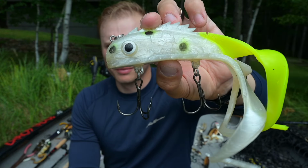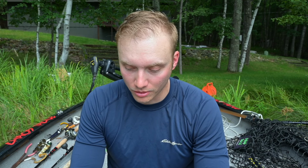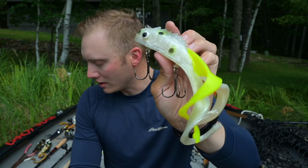The harness is coming out. It did its job. It's caught several fish for me, several muskies, and up north a few pike as well. So that was cool. But this guy's looking a little rough and probably has earned his retirement. We'll see. He might get called back up in the fall.